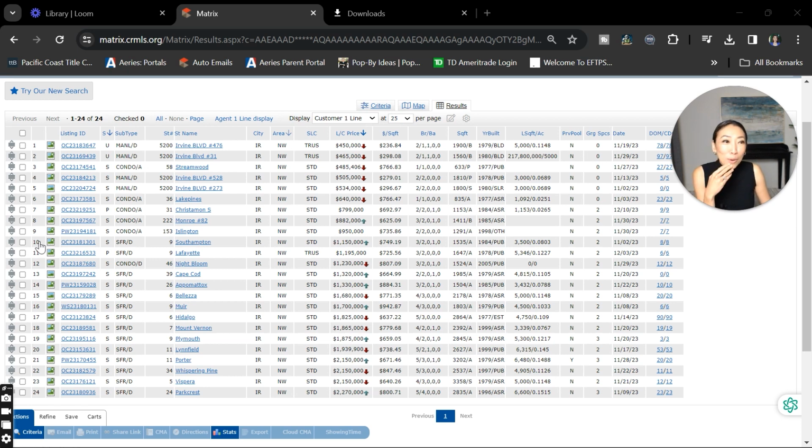Since we're talking about Northwood, I always want to share some real life implications, just to look at different homes, different communities or subdivisions a little bit. So here, those under contract, pending, and sold in November total 24 listings to look at. And I sorted by price to show you.